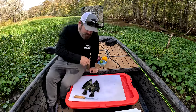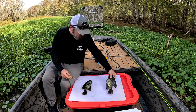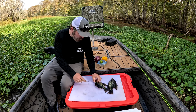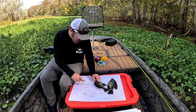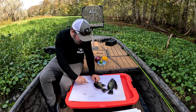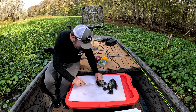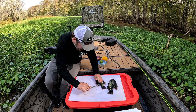When it comes to filleting these things, I typically use an electric knife, but I'm only doing a couple here, so nothing really to this. Now, everyone kind of does this their own way. What I normally do is I take a cut right behind the gill here, kind of cut down and in. And then I come right on top of the dorsal fins here. Come all the way down.